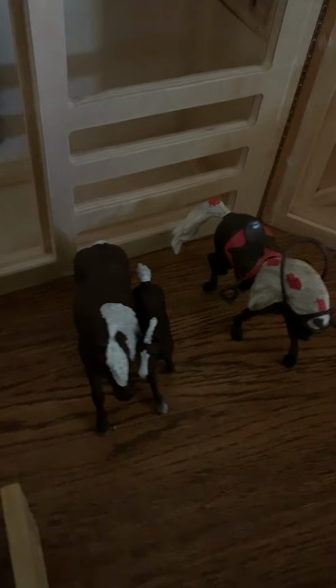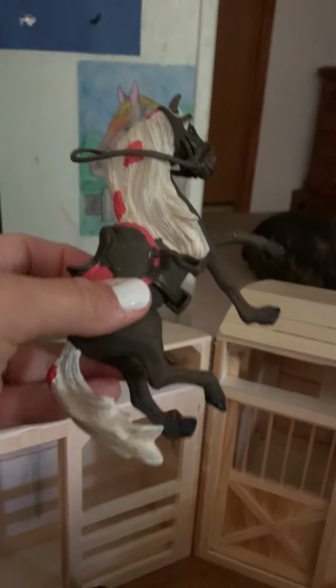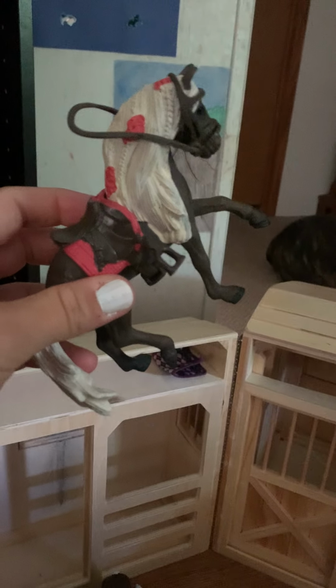Okay, so now our barn is empty. I'm actually debating cutting up little pieces of paper and throwing it down. Okay, our barn is so empty. So then we have our Rocky. We did not name our Rocky horse, but honestly, I like the name Lucky, so I would name it Lucky. We'll just put her right there. I'm afraid to move the Black Forest mare and foal because I don't think they will make it. They will just fall over.